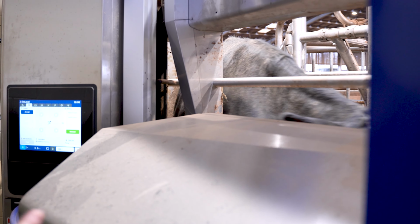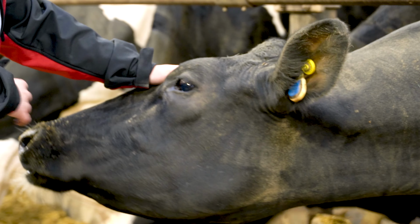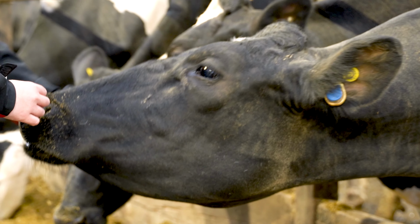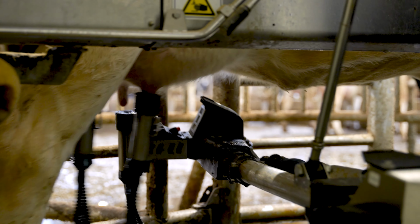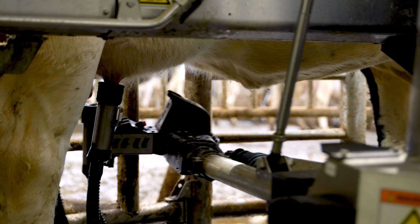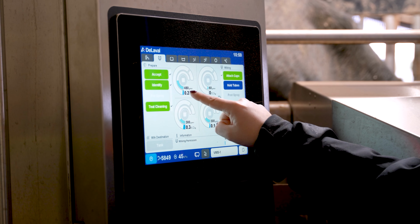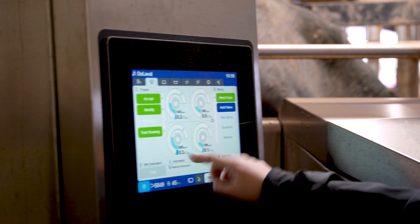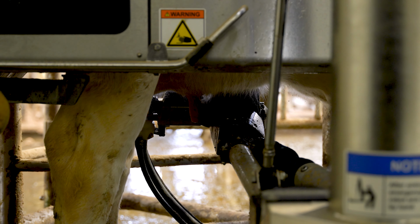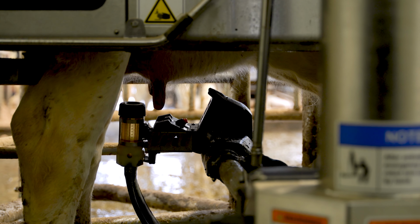Right, so I can see a cow coming through now. So what's the process behind? So all the cows have got an ear tag in, so it'll ID them. The robot has just accepted this cow, so it's accepted her, it's identified her, it's fed her, and now it starts with the teat cleaning process. When the dairy robotics first started, they used a laser beam to guide to the teat, but it wasn't very accurate and it didn't really work for every cow. So now there's a camera in there and it will identify the teat, so it's just cleaning them now. So each teat gets a thorough clean before they're milked.